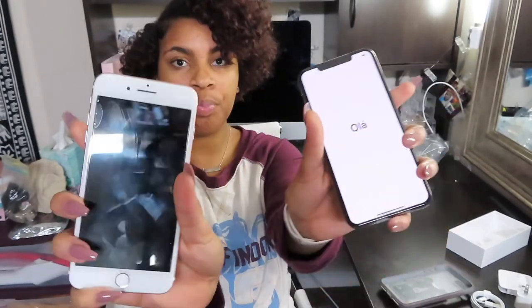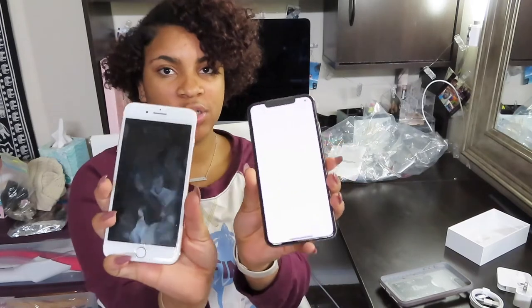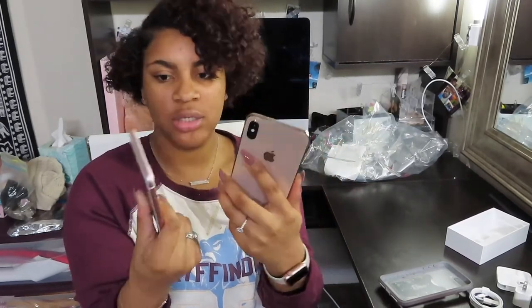So yeah, this is two phones. They're really like the same. Honestly, they are, except of course this one's all screen. And the back is glass.